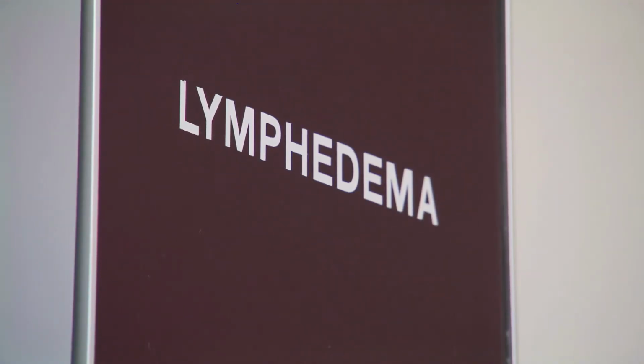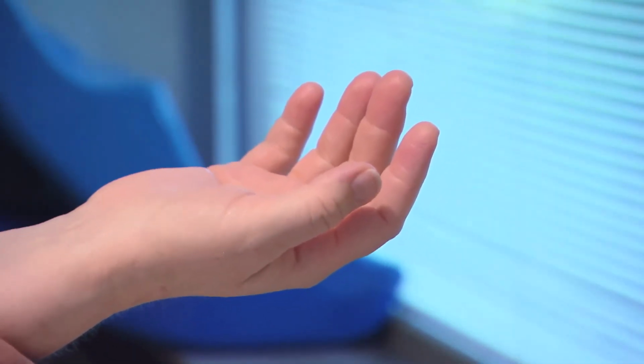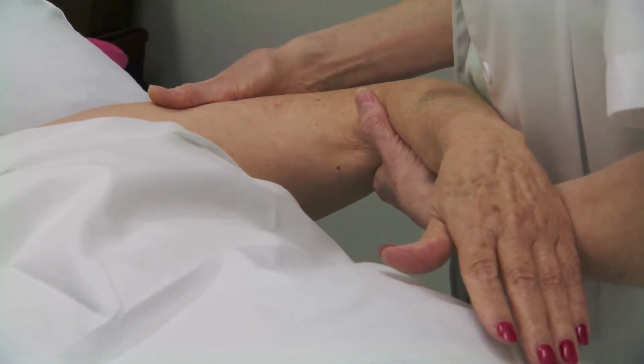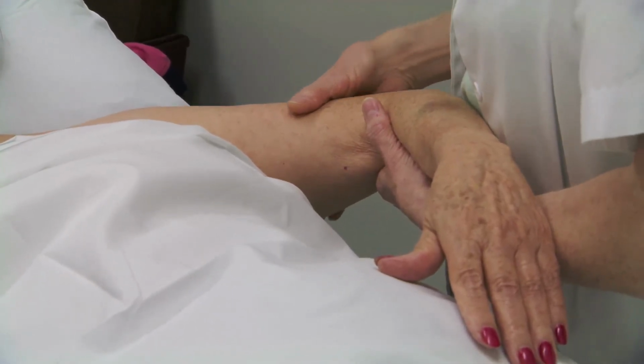Lymphedema patients are taught how to perform manual lymph drainage on their own, and in Amy's case, she also uses a compression sleeve on her arm, both when she exercises and when she's stuck in one position for a long time. Since lymphedema is a chronic illness, it's important for patients to manage their conditions so things don't get worse. For Smart Medicine, I'm Doug Johnson.